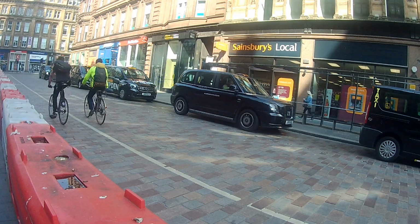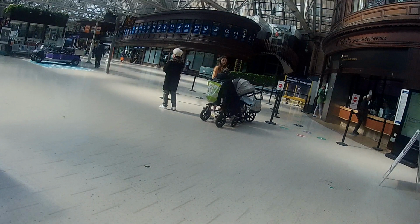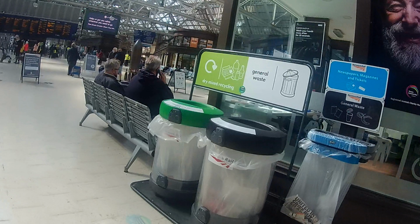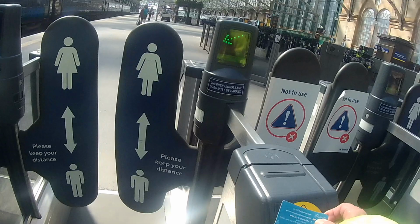What is a queue of taxis called? What color is the barrier? Is the station busy? What goes in the bins? Is the barrier closed? Which barrier is not in use?